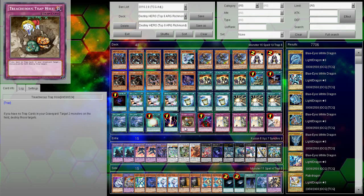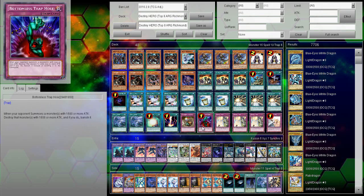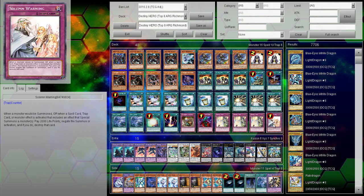And for the traps, 1 Treacherous Trap Hole and 1 Bottomless Trap Hole for Rafflesia, and then 4 counter traps in the form of 3 Solemn Strike and 1 Solemn Warning.